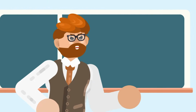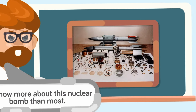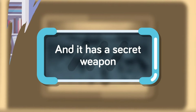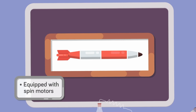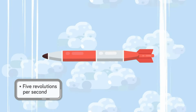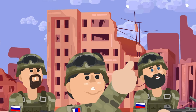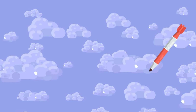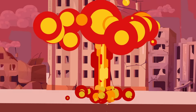Thanks to its small size and many stages, we know more about this nuclear bomb than most, including almost everything that goes into it. And it has a secret weapon. What makes the B-61 so effective? Ever since testing, the bomb has been equipped with spin motors that provide 5 revolutions per second, making the bomb more stable during high-speed delivery. It also makes the bomb hit with greater impact and makes it more likely that the sharp tip will burrow into the earth, which causes greater damage and shockwaves when it detonates.